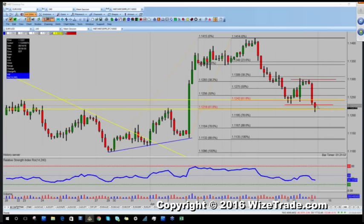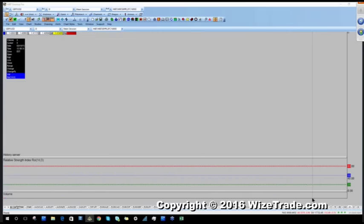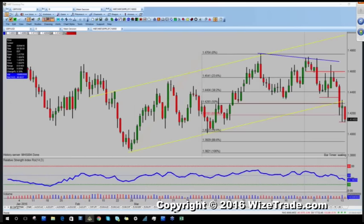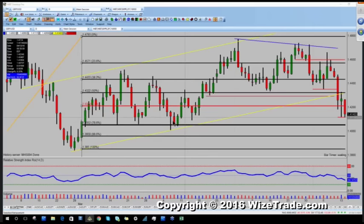All right, let's go over to the cable. So obviously the Brexit risk is high, and the market is feeling it. Here, let's get rid of this. We don't need that fib. You can see right here, support is right at 141.10. Now, I don't know if this is a very important support level. I'm going to have to look right now, but there's your 618 here.